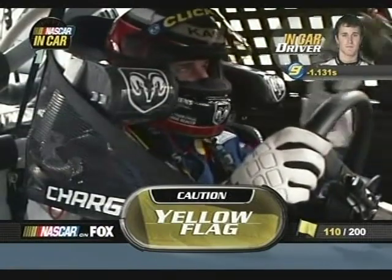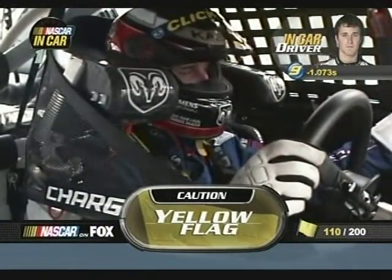I don't think it does. I think it's going to blow off of turn 2. I don't think it's going to hit us, or blow off of turn 4.